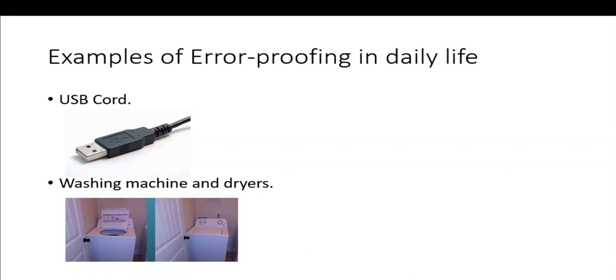A different form of error proofing that we all deal with on a regular basis is with our washing machines and dryers. These machines were designed to only work when the door is completely closed, and will shut off the second the door is opened. Thanks to that very specific design, there is no chance of accidentally injuring yourself.